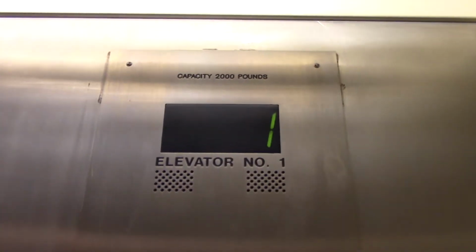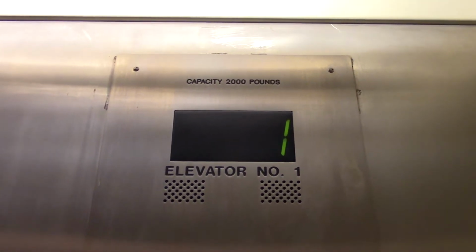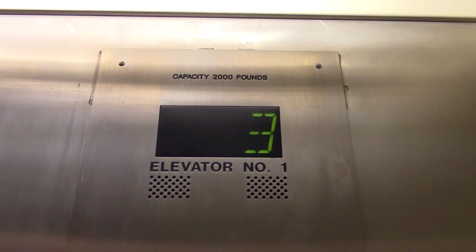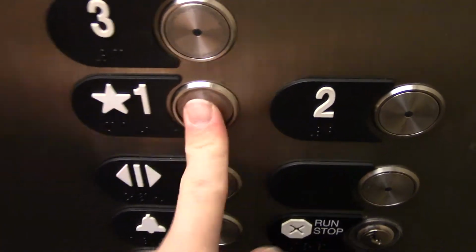Interesting buttons. Big motor. Look at this. Cab has seen better days. I wonder what this had originally.